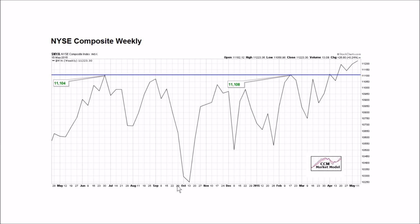Remember, in 2011, prior to the correction, we made a discernible lower high resistance on the weekly chart of the NYSE Composite Stock Index, price rejected. Resistance, price rejected. Bullish breakout, and now we've made a higher low and a higher high. All things being equal, from a probabilistic perspective, the longer we can stay above these levels, the better. If the bears can retake these levels, then the probabilities start to deteriorate.